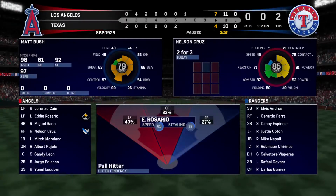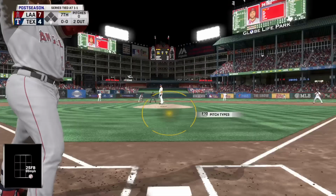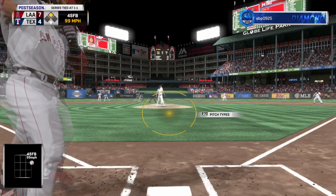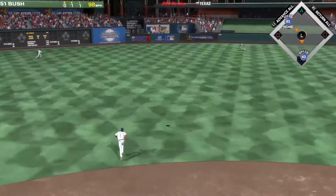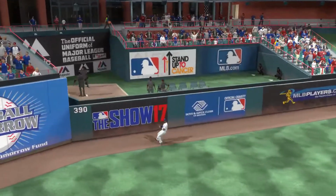Here's Nelson Cruz now. Matt Bush will get the ball here. Good lead off at second there. Now the pitch. Went about halfway there, but it's a called strike regardless. A swing and a drive sent out toward the gap. Gomez racing back. He tracks it down.